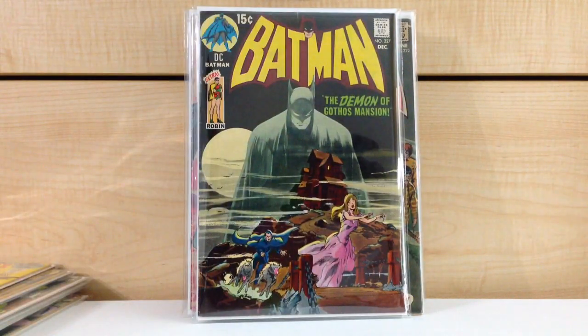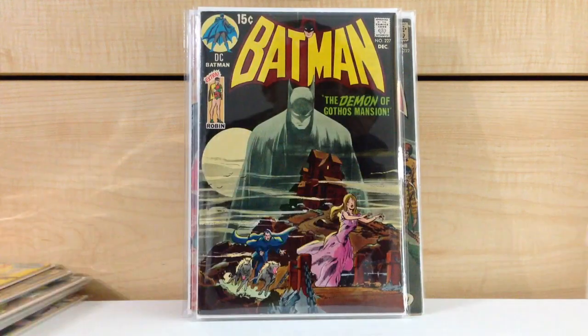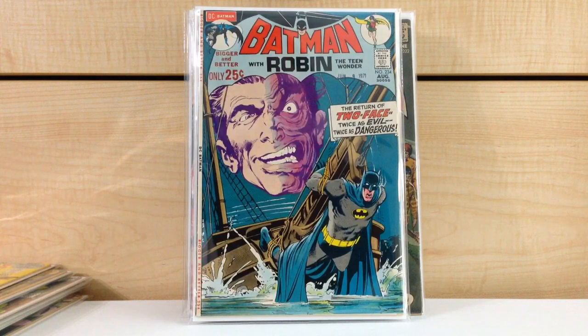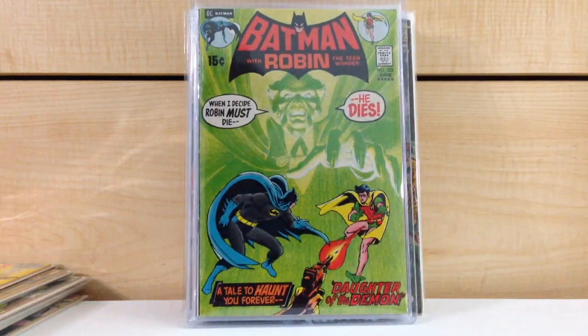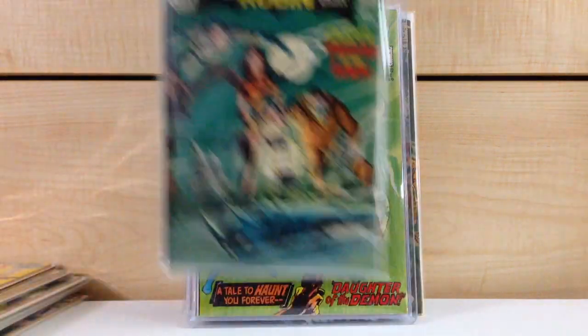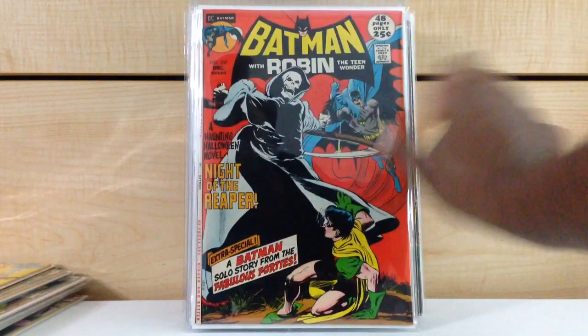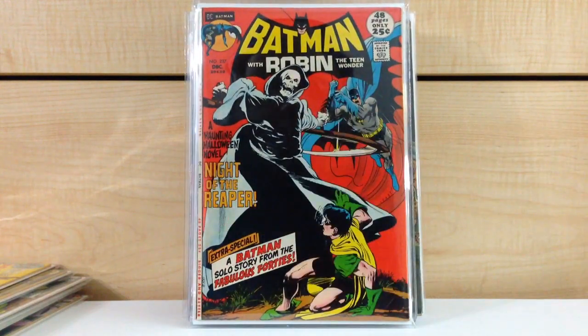Batman 227. Batman. Okay, what is this? Batman 234, first Silver Age, well, first modern appearance of Two-Face. Batman 232, first appearance of Ra's al Ghul, of course. I believe this is the second appearance. 235. I love this cover. Love the colors on it. Awesome cover. Batman 237, first appearance of the Grim Reaper.